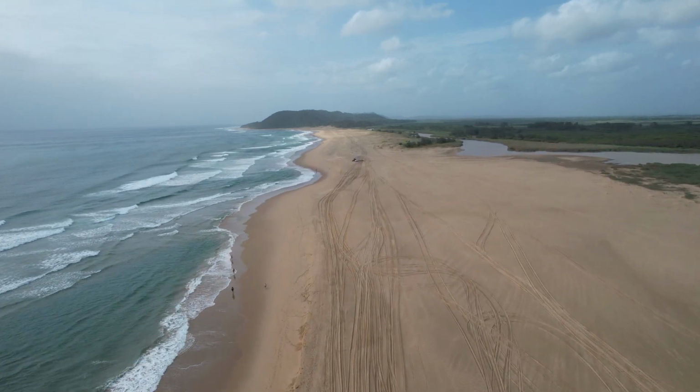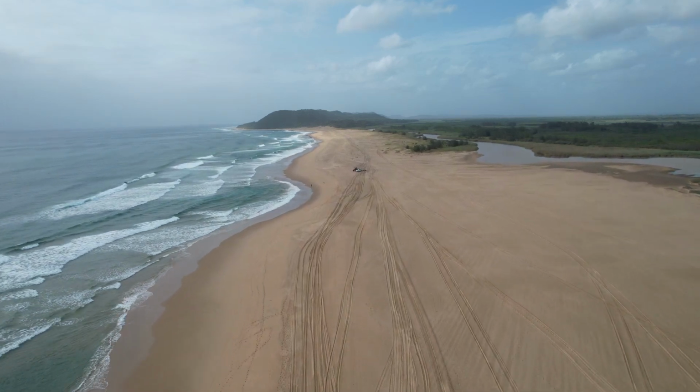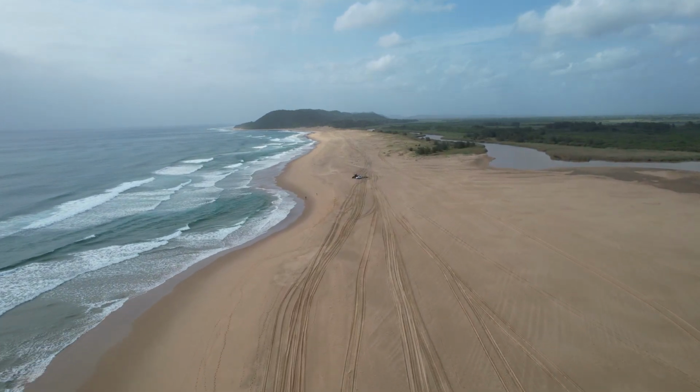It was a beautiful sunny morning. It was a little windy, but not as bad as yesterday. We really enjoyed our time on the beach before heading home.